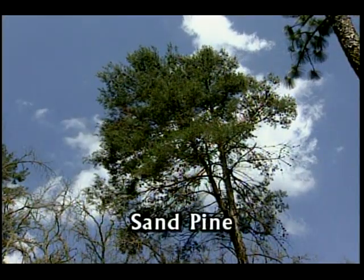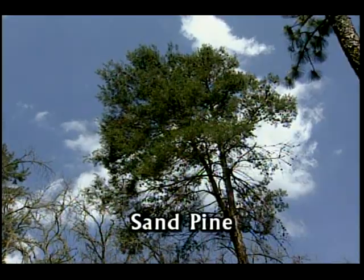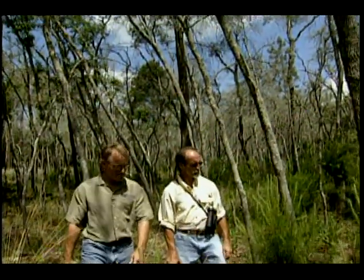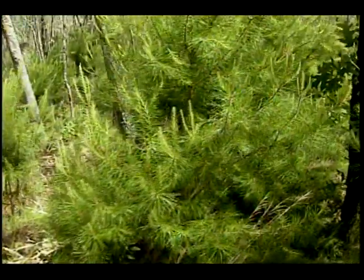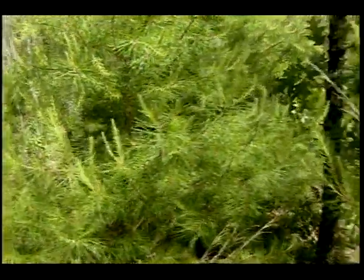Now, there's another pine tree that can sometimes be found in this community that has an entirely different fire strategy. The sand pine. We've got some right over here. Here's a good example of mature sand pine right there, Marty. Oh, yeah. And it's reproduced, it looks like. These are some of its babies, a few years old. Well, the first thing I noticed is that these have grown up in a clump.